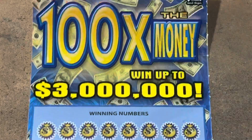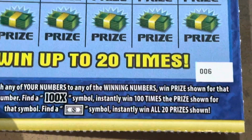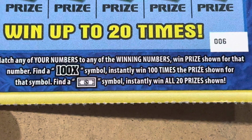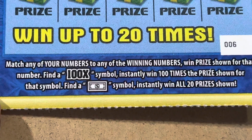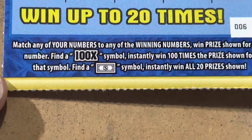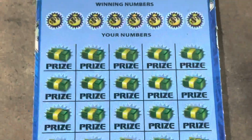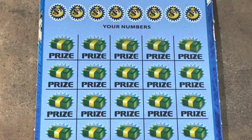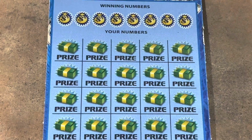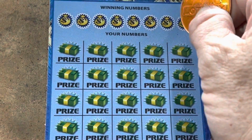Nice. All right. Okay. 100 times the money. It's time for you to bring it. Ticket number 6. Check out those symbols, y'all. The beautiful dollar bill gets it all. And I'm going to scratch a 100X on camera. Haven't done it yet. I've scratched a couple of them, but never on camera. Come on. We need a 100X for the channel. Can we do it today?